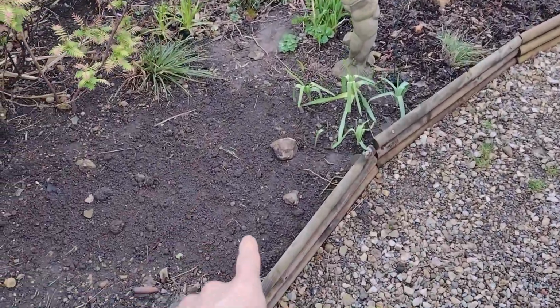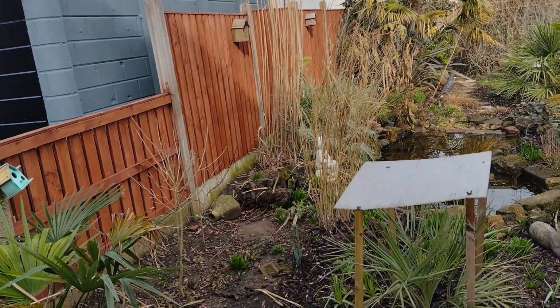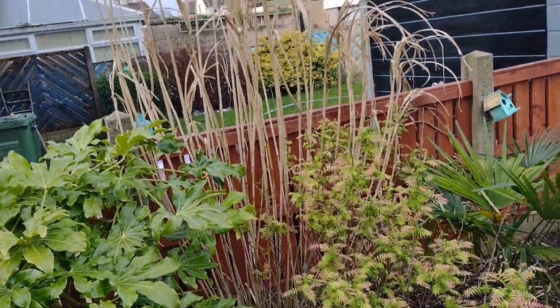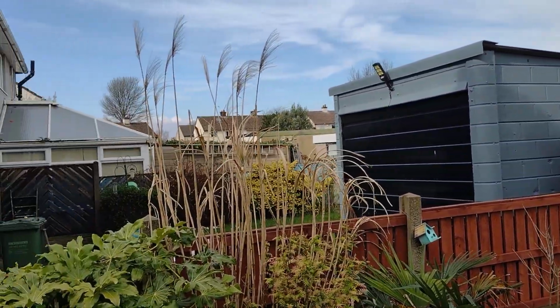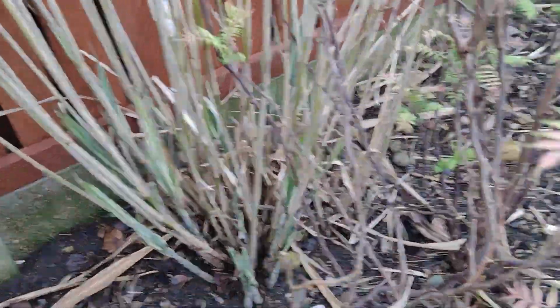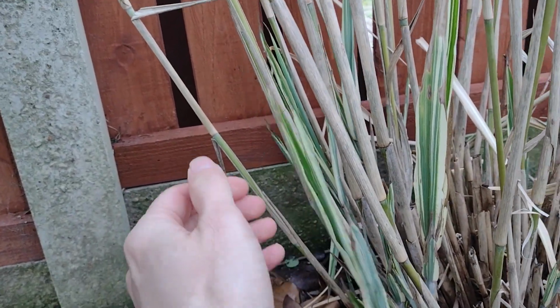So my plan for here is to divide my Miscanthus giganteus, get that in here, divide this one as well. This is a nice grass, Cosmopolitan. I mean, if you look at the Miscanthus giganteus, then look at that. Flower wise they're pretty much the same height. And you can see this has started growing nice green and cream foliage.